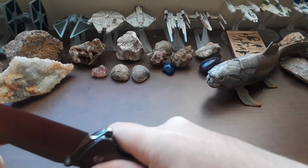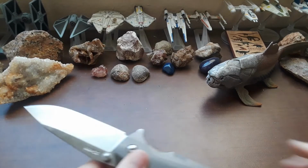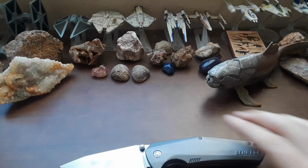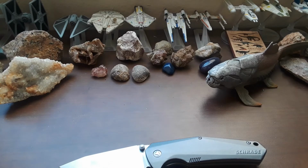There's no lock rock. There's some blade play, but you know what? I bet I could fix that real quick with my tool set. I try not to do any super hardcore modifications to any of these knives prior to the videos I'm going to be doing on them, just because I wanted to see what someone who maybe isn't super comfortable maintaining their knife would have to deal with.